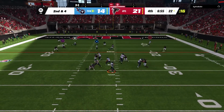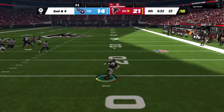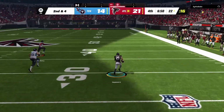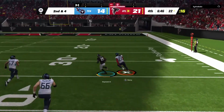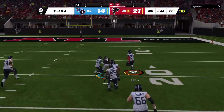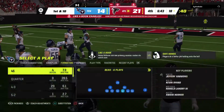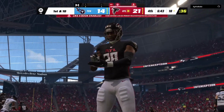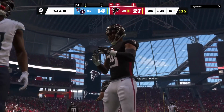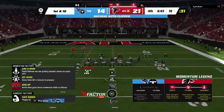From the 22, Tannehill. Looking this time for runs, and it's intercepted. Picked off by Casey Hayward. And they will be set up now as he brings this thing all the way back inside the 20. I tell you what, credit is due there on them preventing the touchdown after that interception. How about him chasing him down and not giving up the pick 6?